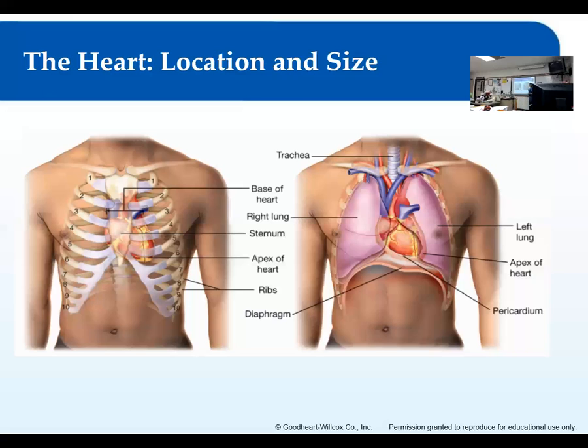So the base of the heart is somewhere around the second rib. It's kind of hard to feel your ribs, but you can feel your collarbone. That's not your rib. It goes down from there. Second rib is about where the top of your heart is, and then the fifth rib.